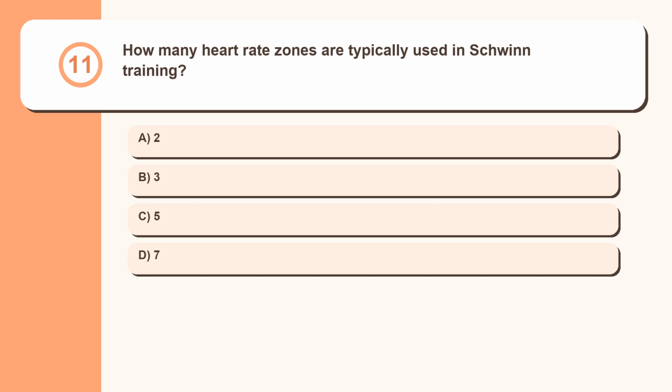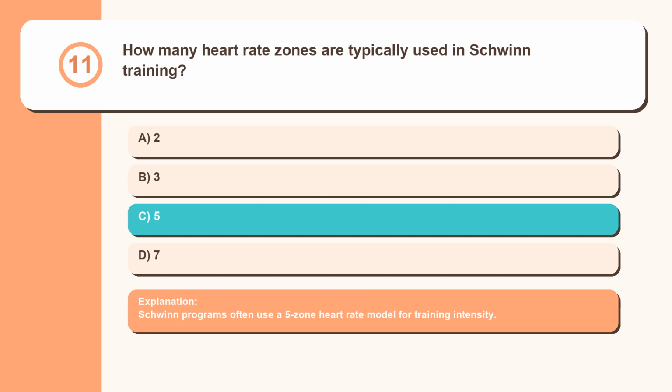Question 11. How many heart rate zones are typically used in Schwinn training? 2, 3, 5, 7. Schwinn programs often use a 5-zone heart rate model for training intensity.